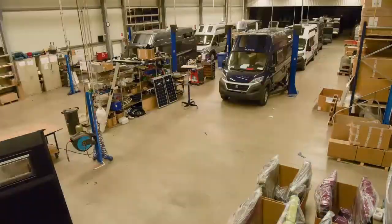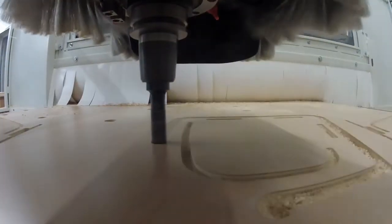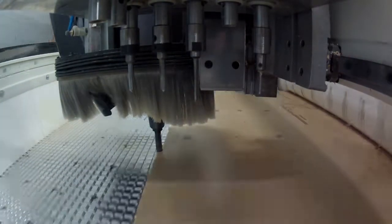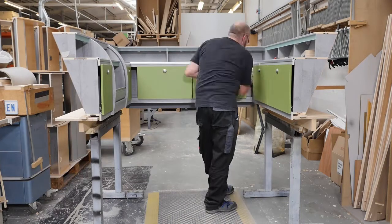All components are installed manually by the company's workforce of some 50 people. The only computer-controlled machines are in the furniture unit production department. The precision cut elements are made of poplar plywood. Every unit has a back wall and high-quality mortise and tenon joints and screws. That makes them stable even before they're installed in the vehicle.